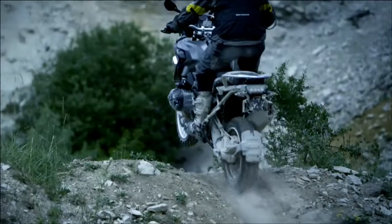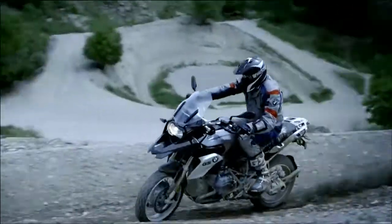Right on time for the motorcycle season in spring 2013, the new R1200 GS enters the market, to the great pleasure of motorbikers around the globe.